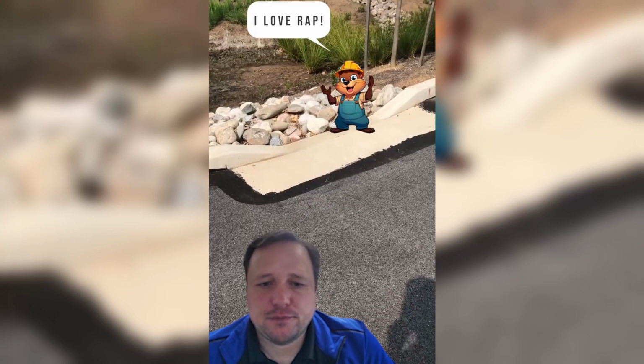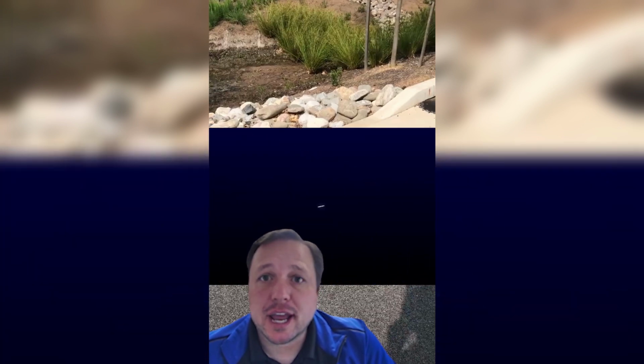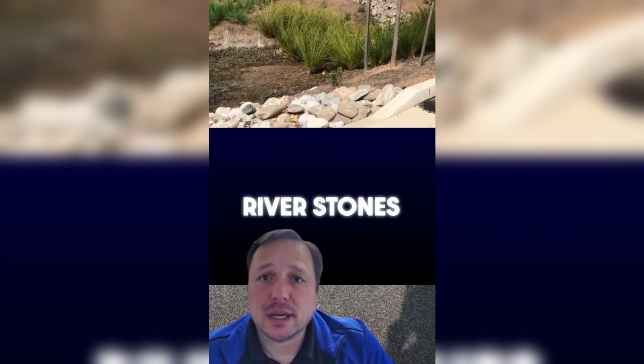Here that's referred to as riprap, and basically it's a very large cobble, very large aggregate of stones here. You can use kind of any type, but a lot of times they use river stones. But what that does is, as the water's flowing out of the parking lot into the rain garden, it slows it down so that it doesn't erode away at the bank of the rain garden.